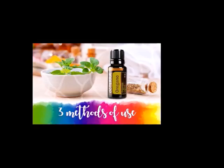I like using any of the citrus oils in my water because it helps me drink water each day, and I'll try and drink my daily recommendation and get that down. And it gets a bit boring just drinking plain old water.